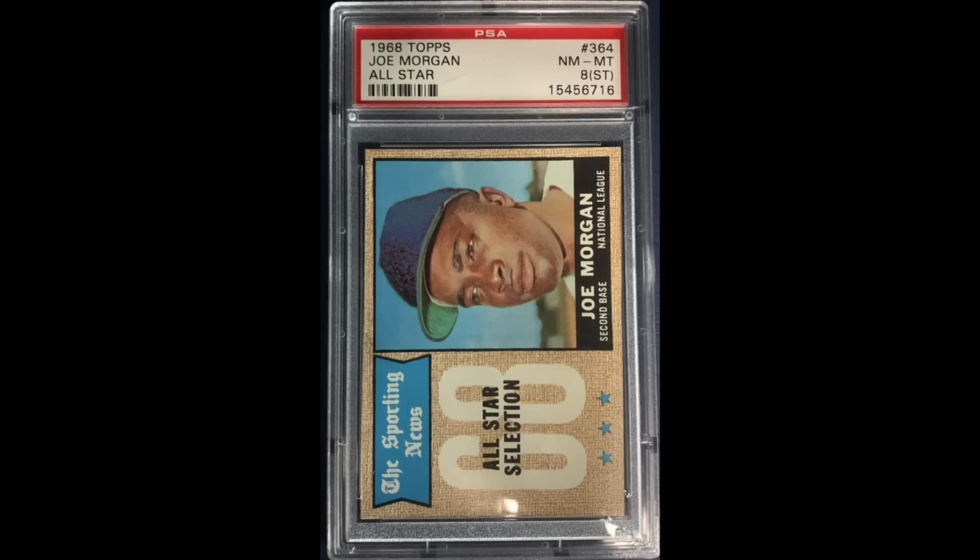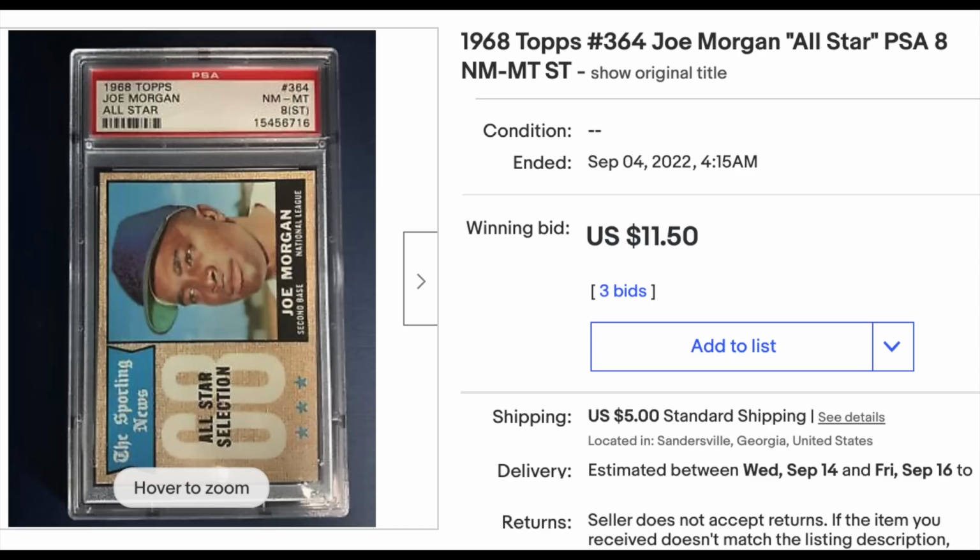It has an ST qualifier, which I assume is a gum or wax stain. Can't make out anything in the pictures. I don't mind a qualifier if I can get a vintage Hall of Famer in high grade for $18 all in. It's an 8 with a stain, not a 6 in my opinion.